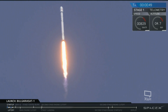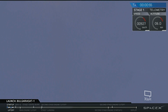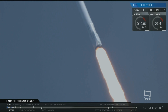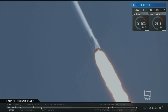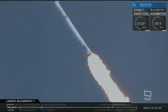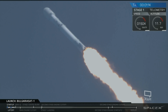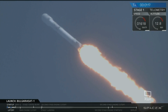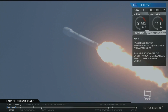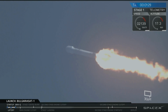Falcon 9 is on its way to delivering BulgariaSat 1 to a geostationary transfer orbit. All 9 Merlin engines capable of putting out over 1.7 million pounds of thrust. And it is supersonic, approaching max Q, the point of max pressure. 18 seconds roughly. Max Q, that is maximum aerodynamic pressure. And we have passed max Q.